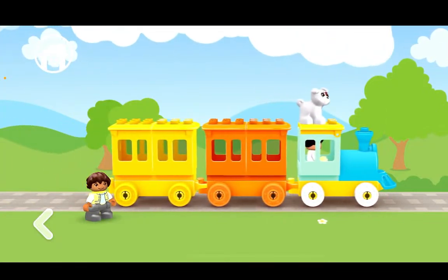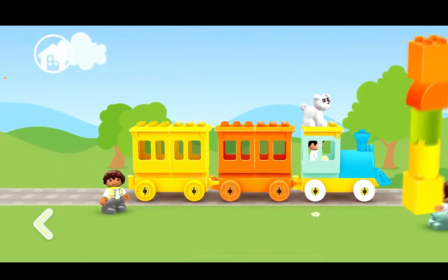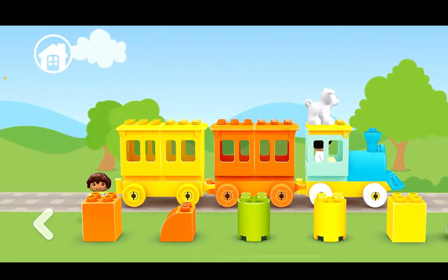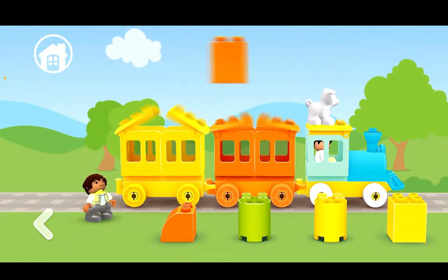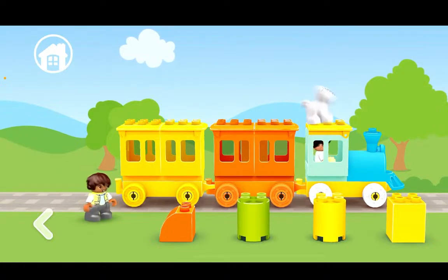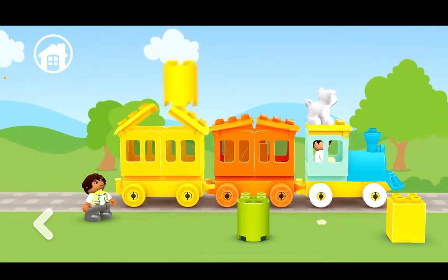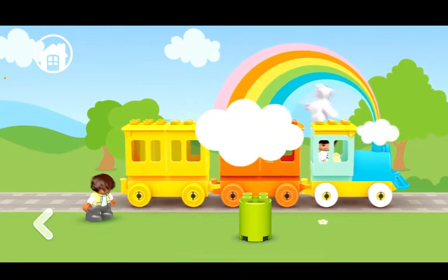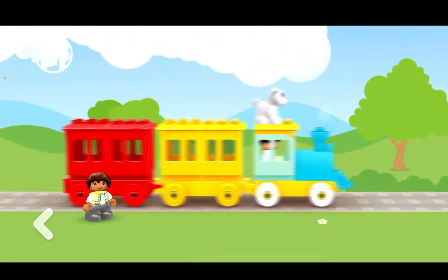Oh, it's yellow and orange wagons. We need to find orange and yellow cubes. This one? No, it's a green. This? Yes, it's an orange. 1, 2. And this, it's yellow. 1 and 2. Let's see the next.